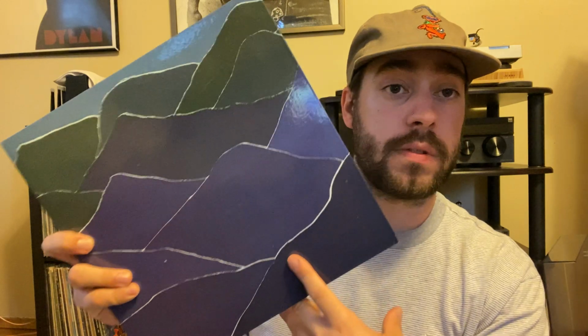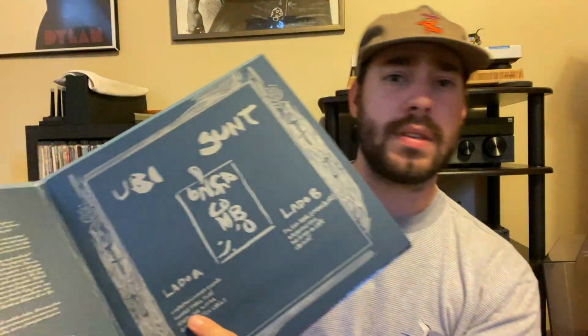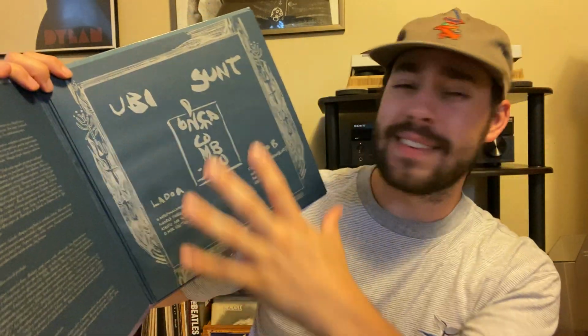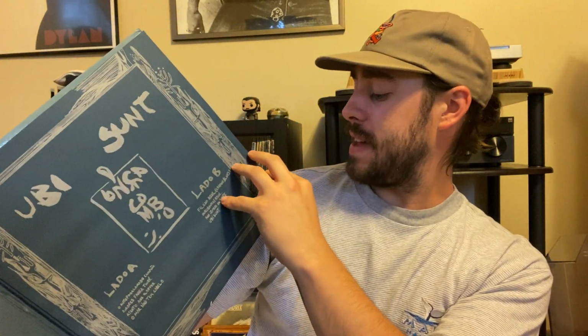I'm not an expert, but this feels like an original Impulse gatefold. It's laminated. It's heavy cardboard. Just really well done. I mean, look at this paper in here. I love this silver print on it. And then another cool thing is that this is actually kind of like a book, and this is numbered. How nice of Jason, man.